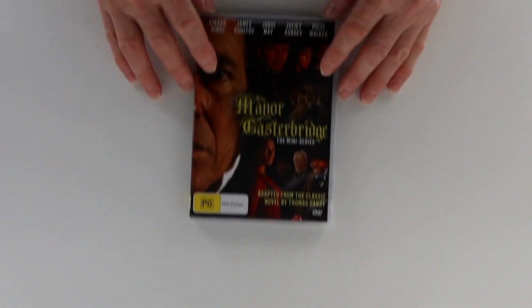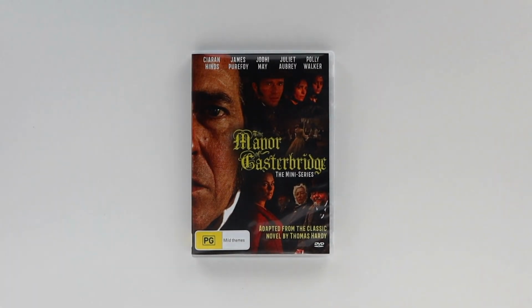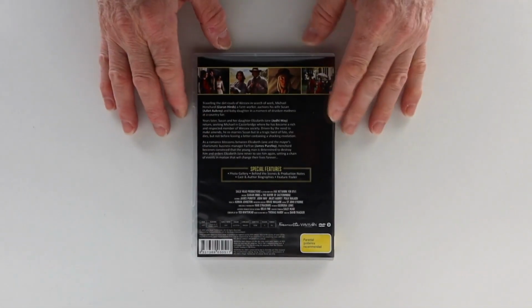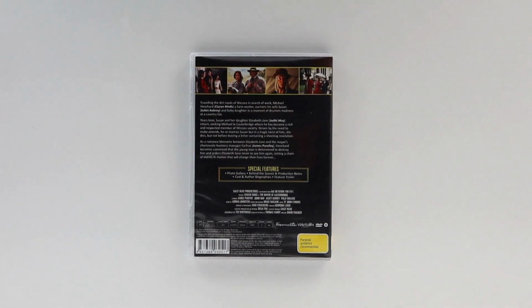Next up, we have The Mayor of Casterbridge, the mini-series, adapted from the classic novel by Thomas Hardy. At a country fair, young hay trusser Michael Henchard quarrels with his wife Susan, and in a drunken fit decides to auction off his wife and baby to a sailor for 5 guineas.